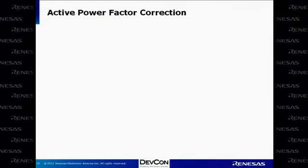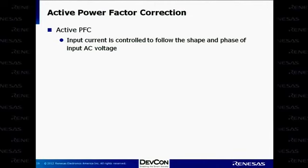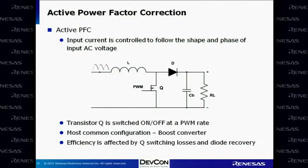And then let's look at the active power factor correction. So we are using active elements to shape the current. This is a typical boost converter topology where we have an inductor. Then we have a switch here. We have a diode, and we have a bulk capacitor. The way we drive this is basically we drive the gate of the switch with a PWM signal to charge and discharge the inductor into the capacitor through the diode.